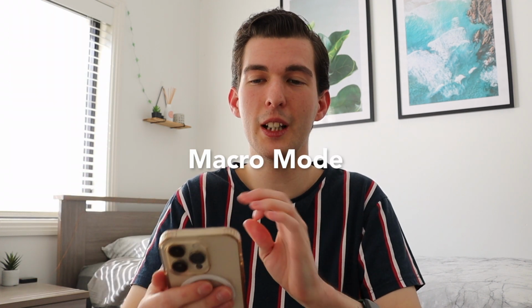The macro camera is actually using the ultra wide lens, and you can see such close up small details. I've taken photos of leaves and plants and even my own eyeball. You can see the detail of my freaking eye. That's insane that a phone camera can take such good high quality photos.